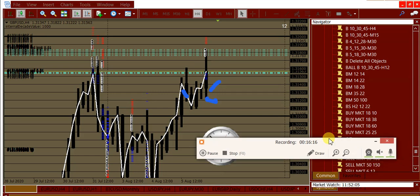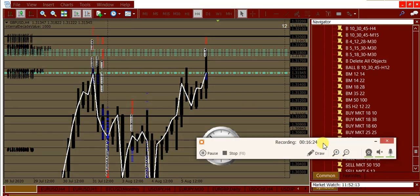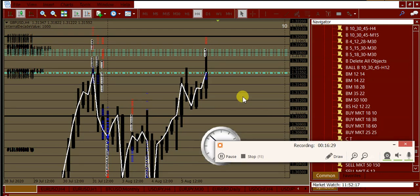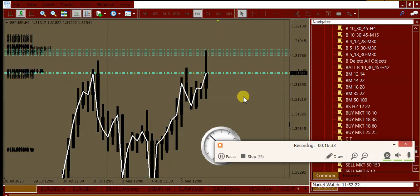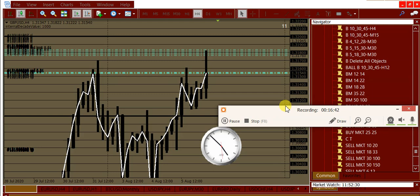Let me just mark them off here on the chart. I'm getting used to this mouse here. All right, let me delete these objects. So this was the trade. It was hard to believe how simple this trade was, but it's one and done. I wouldn't sit around for these things. I wouldn't expect this market to do a complete reversal.